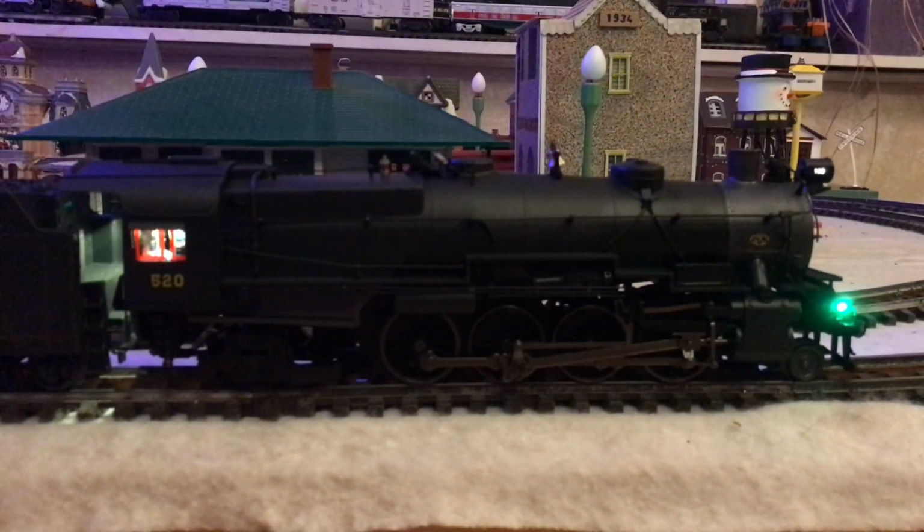To start things off, let's look at the front of the train. This set features, as I said, an L1 Mikado, and the L1s were also cataloged in the Volume 2 of '22 catalog. This one is numbered 520, which is also the one that is preserved at the Railroad Museum of Pennsylvania in Strasburg.